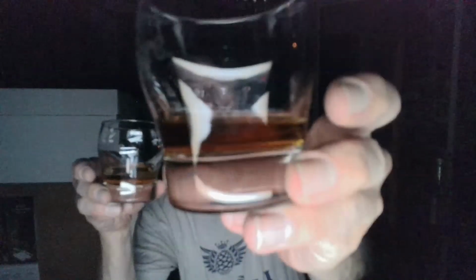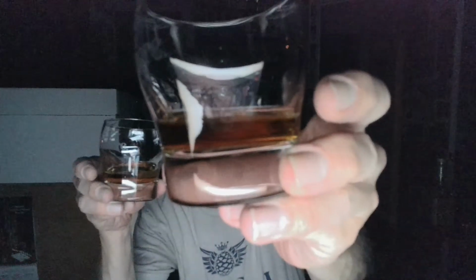Okay, as you can see, well, you might be able to see, the Ancient Age is darker. It's more copper, and the Barton 1792 is more gold, amber gold. So I have to be careful about that, because if I glance down and see the darker shade, I'll know which one it is. Who's going to have the advantage?